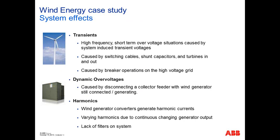Some of the causes of transients could be from switching cables, shunt capacitors, and so forth. Causes could also be breakers operating on the circuits, but some of the things that we can utilize to mitigate this is introducing grounding transformers or fast-acting grounding switches.